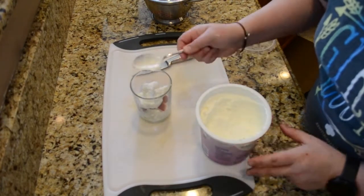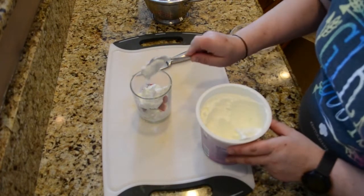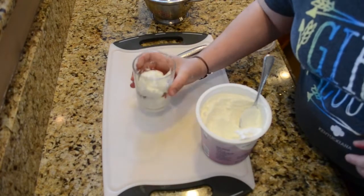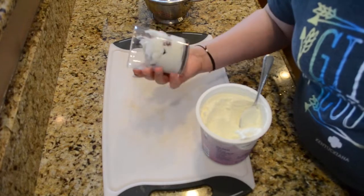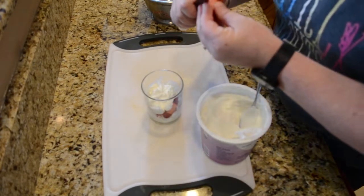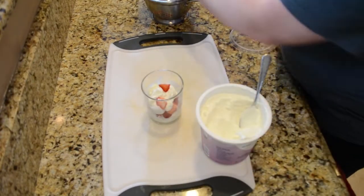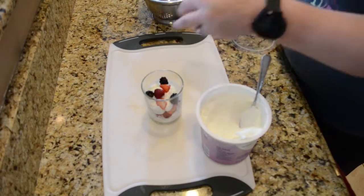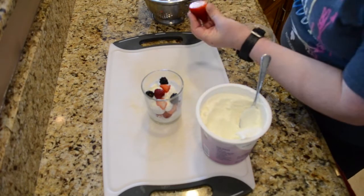And this is protein packed. It's so good for you. It's going to keep you full for quite a while. Let's get it to go down in there. Can't really, it's starting to layer a little bit. I'm not going to make a big, huge one because I don't have anybody standing here to eat this except for me. So I guess I'll be eating this.